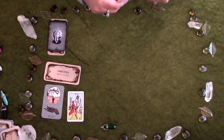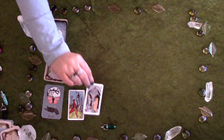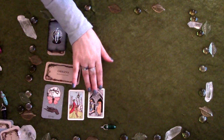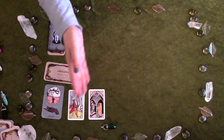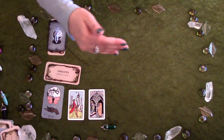We've got the Six of Wands, which shows me that there's going to be some kind of success here for you. And then we have the Three of Pentacles, which is being recognized. Okay, so either you are going to get recognition, or the person or situation you are asking about needs to be recognized. Okay, it needs to be given some kind of feedback.